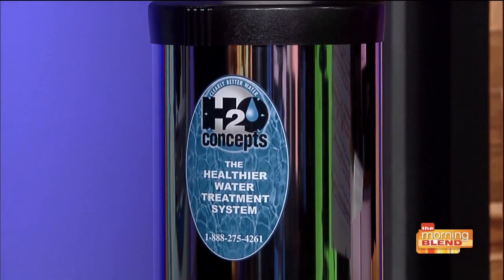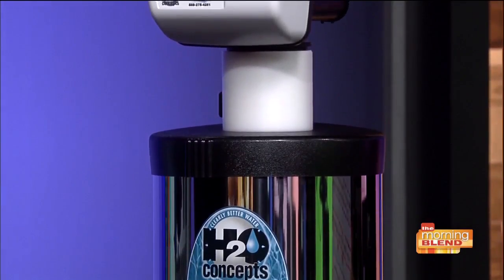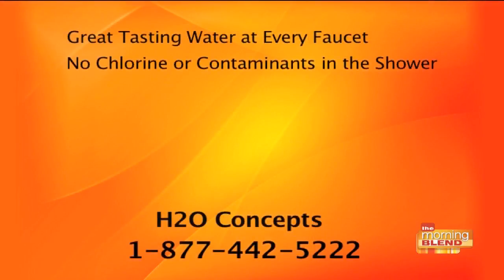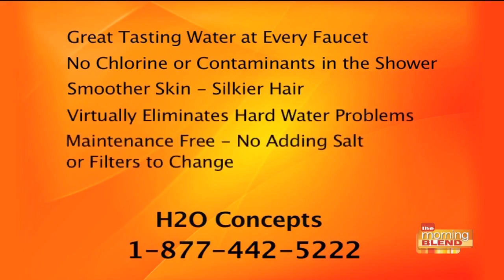But that's not the only difference. There are a lot of other differences that you can reiterate for us from this and other systems, right? Right, there is. Like I said, water softeners have been around for 100 years and haven't changed much. Reverse osmosis has been around for 70 and hasn't changed much. H2O Concepts is constantly upgrading and improving their system to keep up with the stuff that they're finding in our water in Arizona all the time.